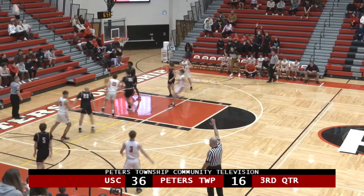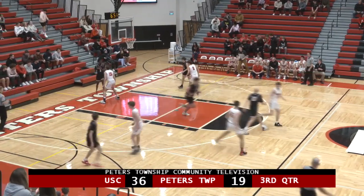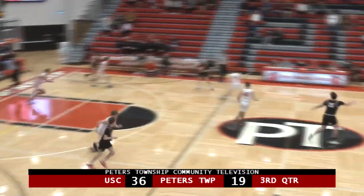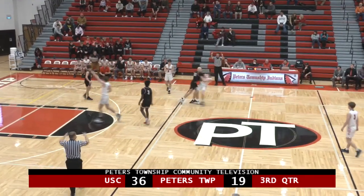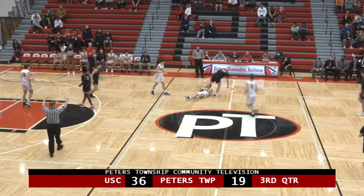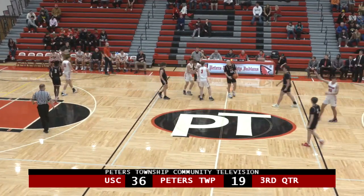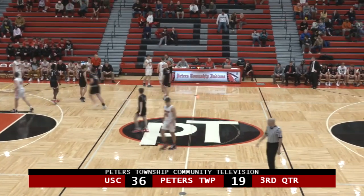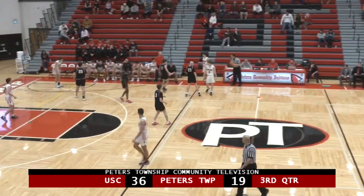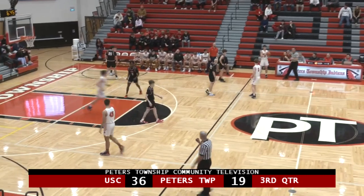There's a good look for Miller, and it's good from 3, 36-19. And we got a jump ball. Mills ties up Matthew Gaither, and possession goes to the Indians. So let's see if the Indians can get a little run of their own going.